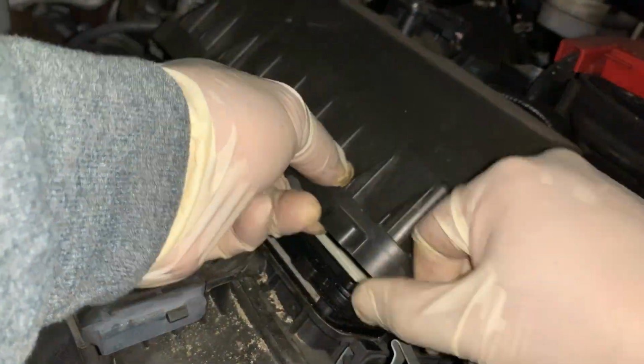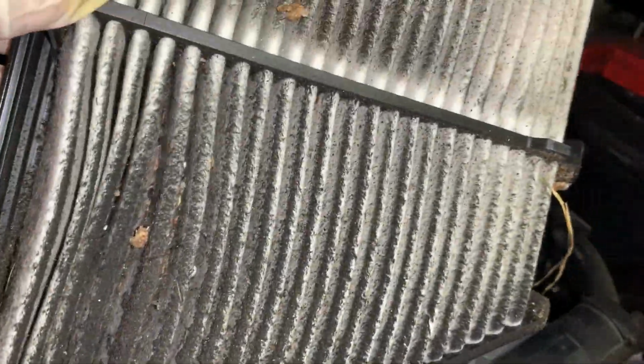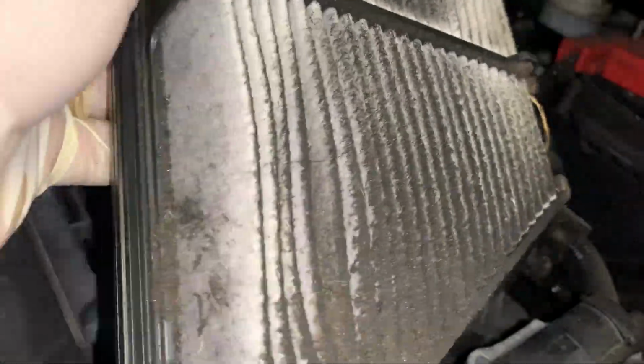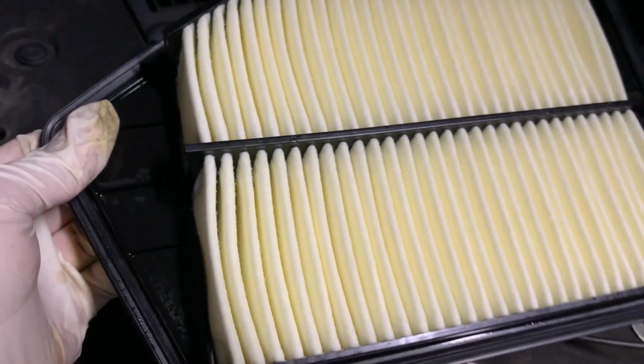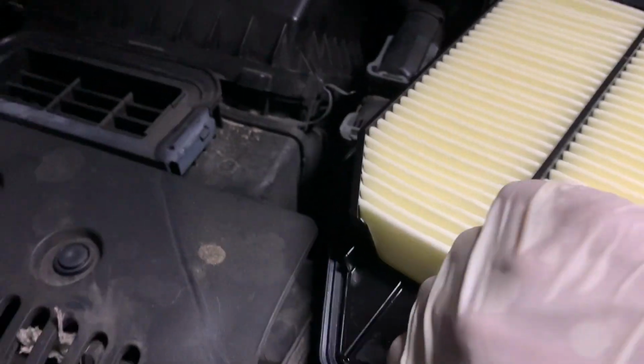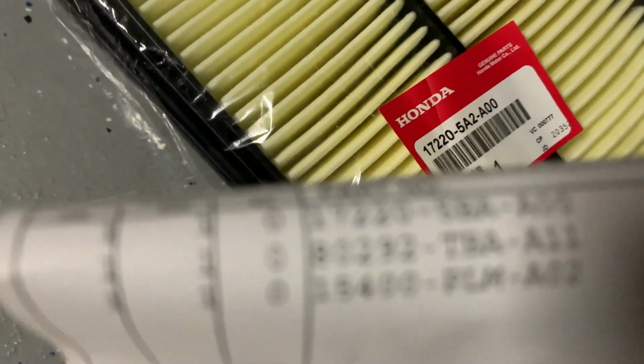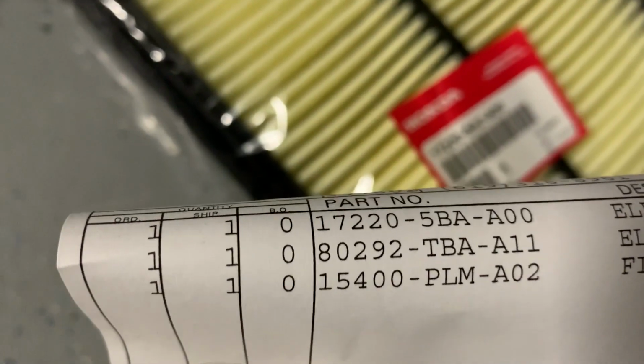Engine filter. Not too bad, but it is still dirty. And change it anyway. And we have the wrong filter. That sucks. Terrible. Okay, gotta put this aside. There's the difference right there. It's off by one letter. Terrible.